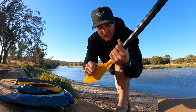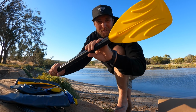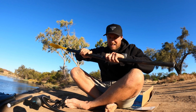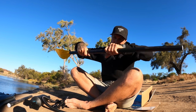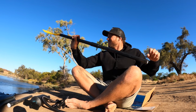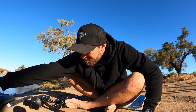These just screw into here like this. Oh, this is our engine for the night. Bap, bap, bap, bap. It has an extension. Now we're cooking. Alright, alright, alright. I see what's going on here.